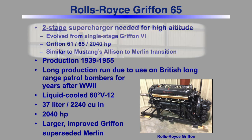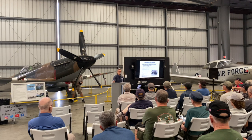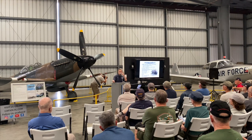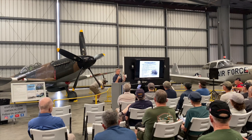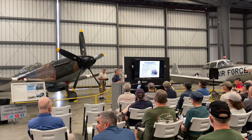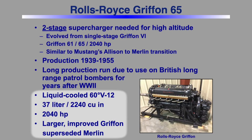The prototype Spitfire had 1,030 horsepower. And now in 3 years, we've doubled that. Sorry, the British have doubled that. A long production run, because they used the Griffon in some of the post-war long-range reconnaissance airplanes. You can see some of the numbers. It's a V-12, it's big, 2,240 cubic inch, put out a lot of horsepower, right?